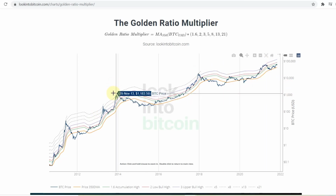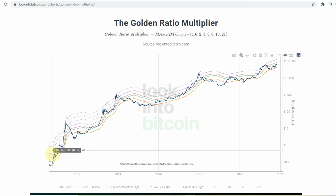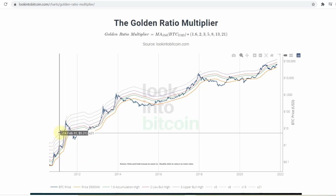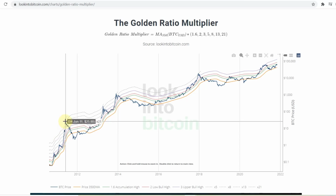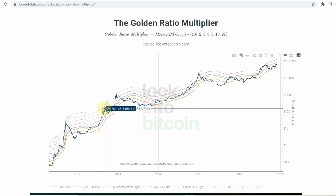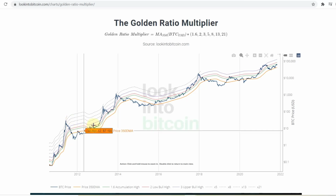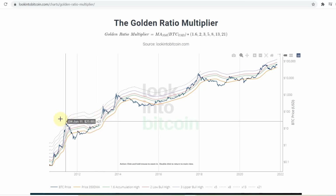So whenever you had these major cycle tops, you've got these different bands, and they are different extension levels. You had a cycle top here in 2011, and you reached that highest extension level. When you move forward to the next cycle top, you can see that you dropped one extension level lower. That means you did not reach the same extension level anymore like before. That means the price increase is lower than it was before.